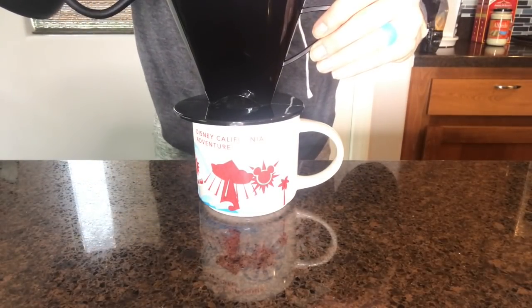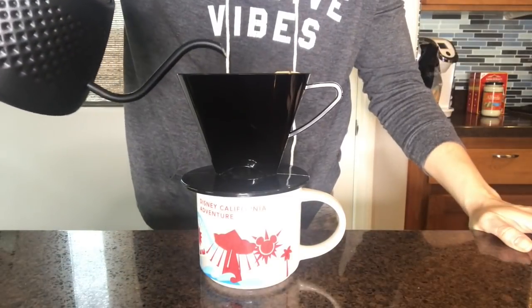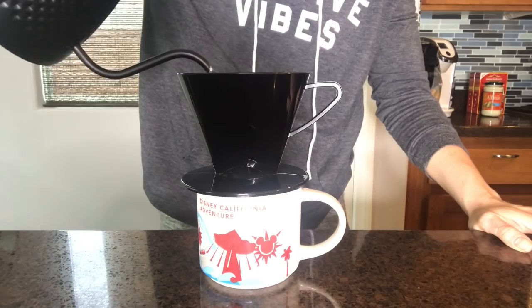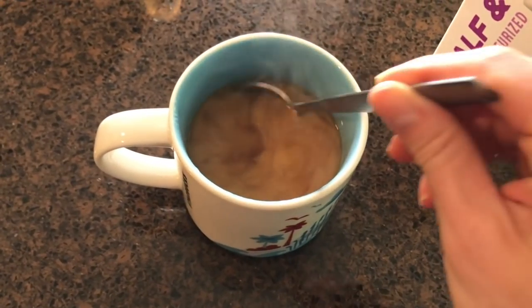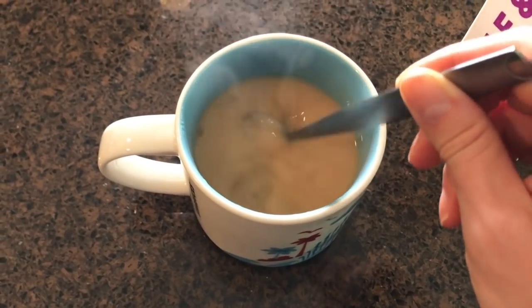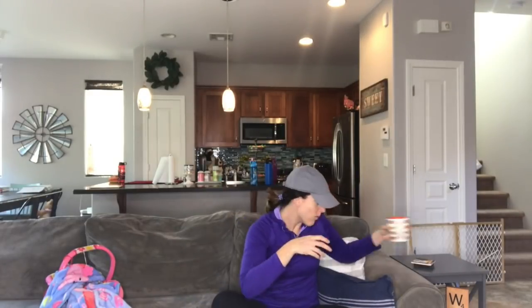I was a skeptic, quite unsure if I was actually going to taste a difference, but I actually did. The coffee tasted a lot smoother, and it was just really, really good, and I totally was excited to sit down and enjoy my coffee while I read my Bible. All I put in my coffee is just a little bit of half and half, and I don't add any sugar. I like to keep my coffee sugar free, but yeah, this cup of coffee was really, really good.